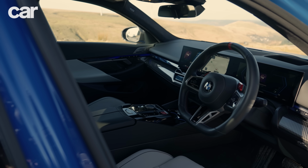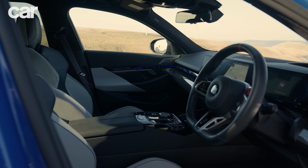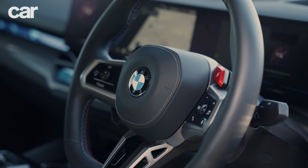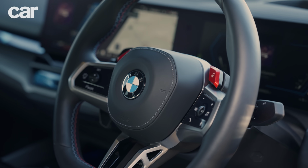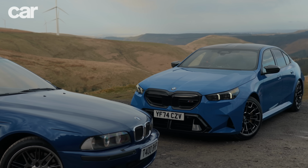Plus, the driving position is more adjustable and you can sit lower in the car. Although, I'm not a fan of the chunky steering wheel that feels like it's been on steroids. In fact, the whole look of the G90 M5 is very aggressive, very in your face.